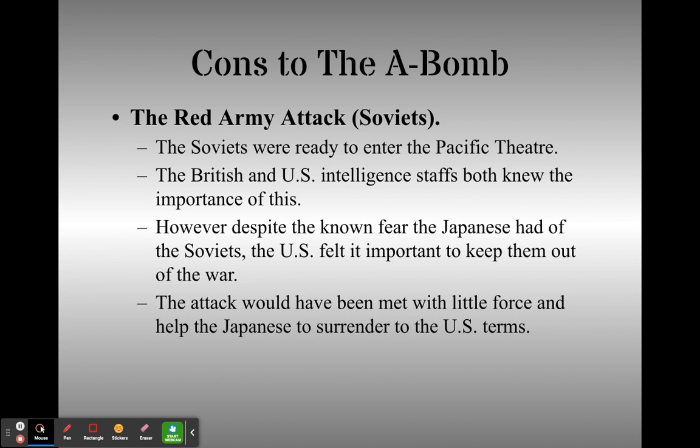They were worried that the attack by the Soviets would be met by very little force by the Japanese, and would lead to the surrender of the Japanese forces. But again, this comes back to a diplomatic thing. We did not want the Soviets involved in the peace terms in the Pacific. And so that is why they used the bomb. That's what this is saying here. So that's the con aspect or the disadvantage side of it.